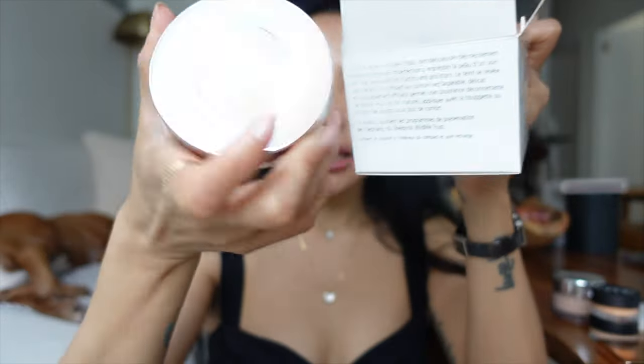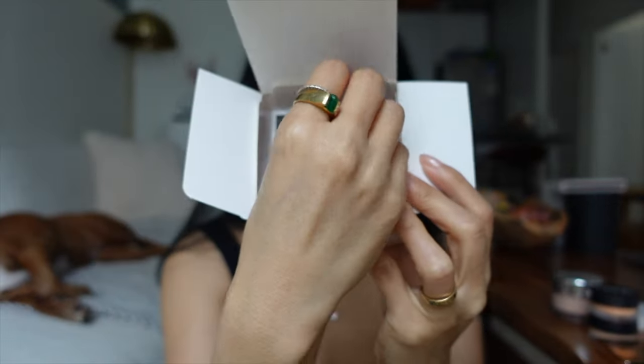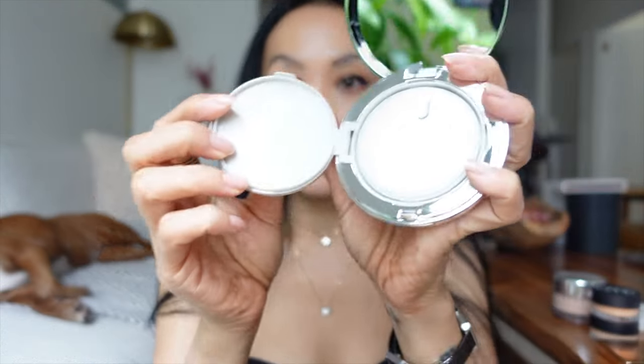The cushion compact comes with, I love elephants, an additional pack. I think all cushion compacts come with an additional pack on the inside. I am super excited to try this. Maybe I should try this right now. I feel like it's a good thing to try it on. I usually like to leave this for when I'm traveling, on the go. So let's see.